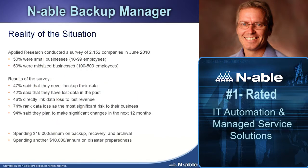offices. It was found that 47% of small to medium-sized business don't perform backups at all, even though they've said that they've lost data in the past and that loss has been linked to lost revenue as well. 94% said they plan to make significant changes in the next 12 months.